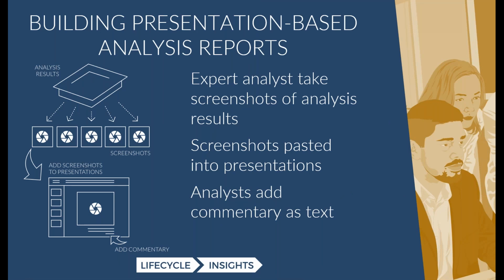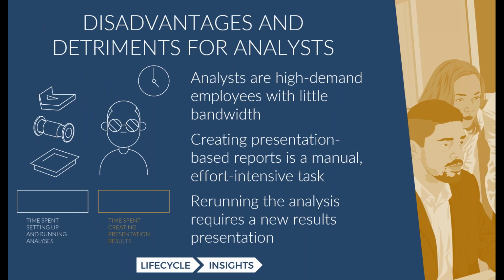So the idea here is that expert analysts will conduct a simulation. They'll have the results in a post-processor. And what they do is they take screenshots. They place those screenshots in a PowerPoint presentation, maybe another presentation. Maybe they're just screenshots that are then shared. But then they add commentary on top of that as text. Okay. So that becomes the deliverable that is then passed over to engineering.